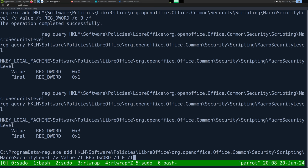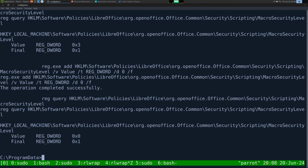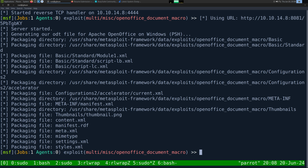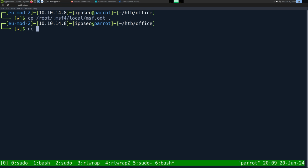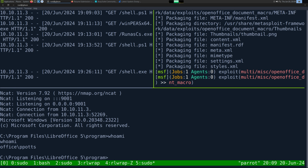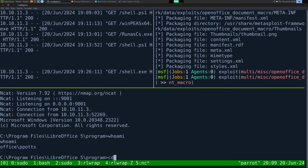Yeah, it's back to 3. That is annoying. So let's set that to 0, then upload. And hopefully it sticks around long enough for us to get a shell. One thing I want to check, let's see. Okay. I wasn't 100% positive if Metasploit kept that handler open, the meterpreter thing listening. So I just wanted to double check. Looks like it did. So I think we're good.